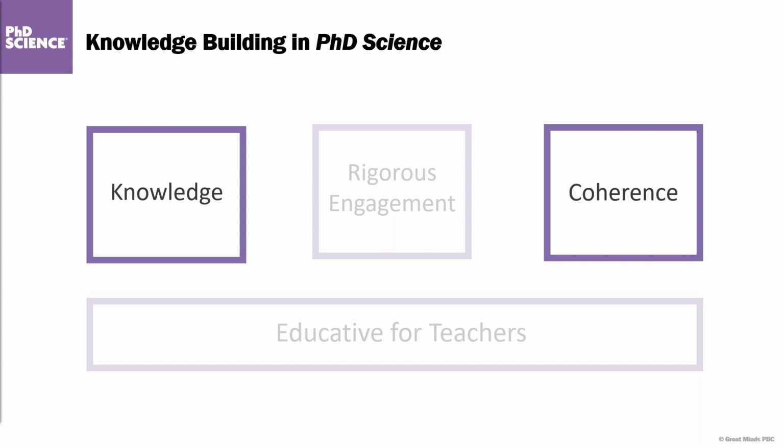Today, we will look at specific examples of knowledge building and coherence within PhD Science. And we're also going to discuss tips and tools for teachers to leverage knowledge building in the classroom.